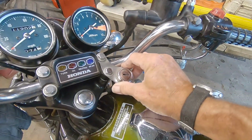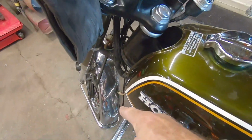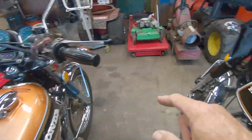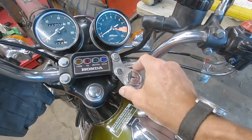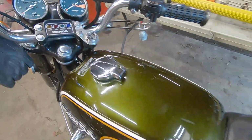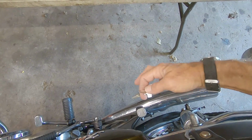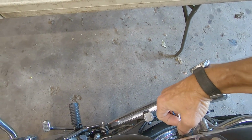You see that I relocated the key switch from down there to up here. That's a project that's also going to get done on this, but I need to make this bracket. I did that on the CB125S as well. So let's get in the trunk area here.